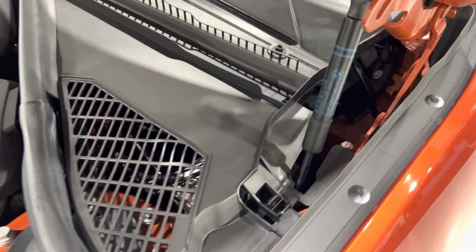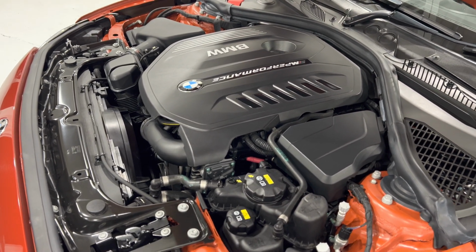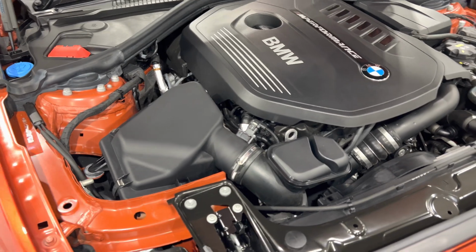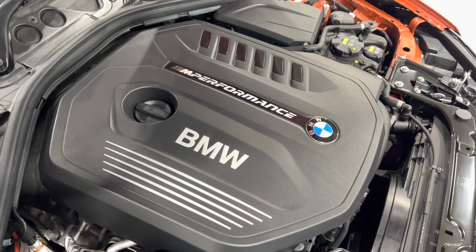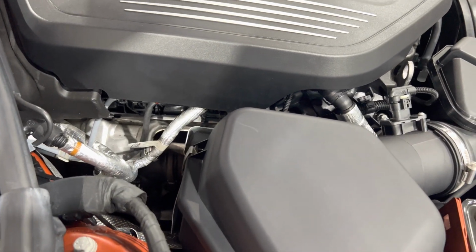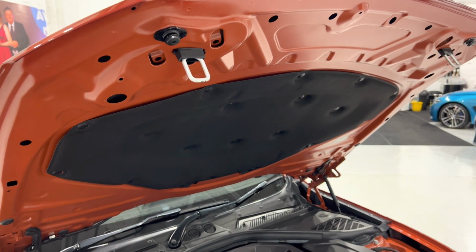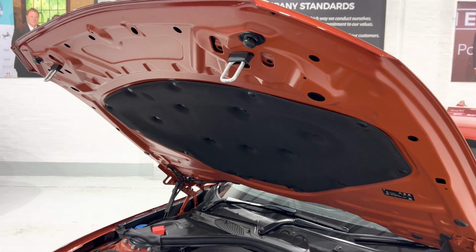All down in the gullies, all nice and clean in here. I'm just trying to focus on keeping the video, the light and everything. There we go. Really nice and smooth, and if we just look down in here, all nice and clean. And if we come up onto the top, just as clean up here. So I'll put that down.